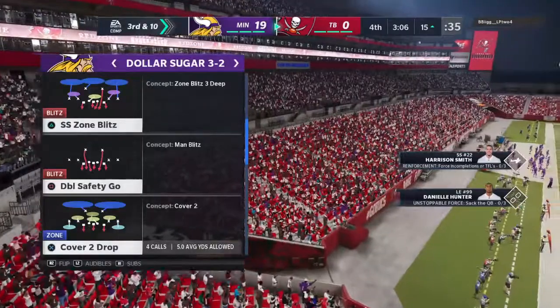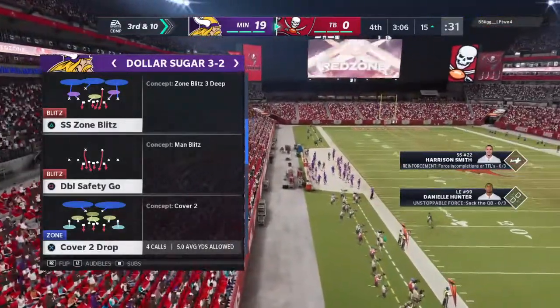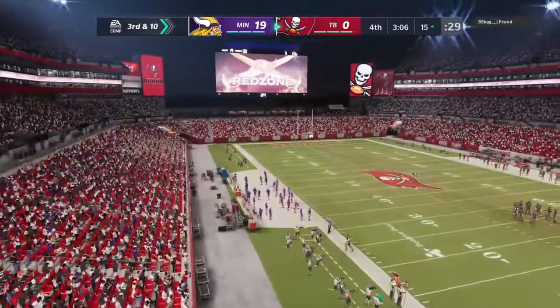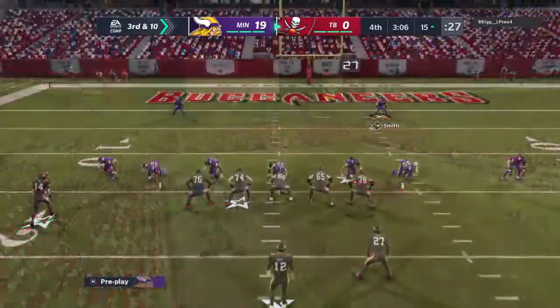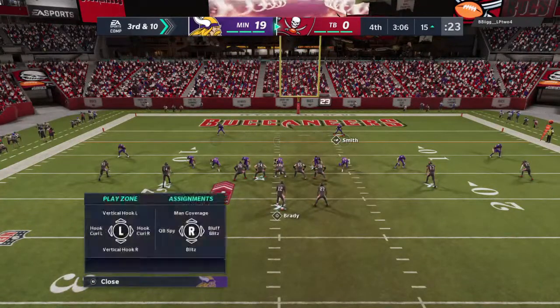Couldn't hang on third down. That's an excellent play by the defender. He diagnosed that one, closed quickly, and helped force the incompletion. So now third and 10. They had the big play to start the drive, but two incompletions since.